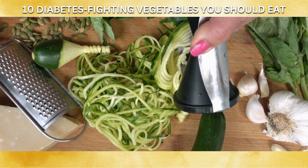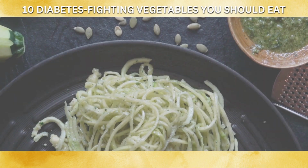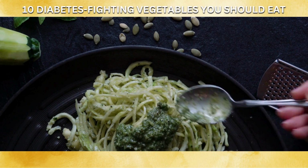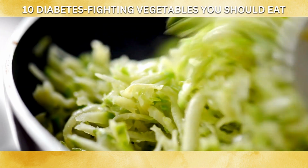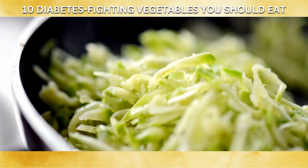Beyond its benefits for blood sugar control, zucchini is incredibly versatile in the kitchen. It can be grilled, roasted, sautéed, or even spiralized into zoodles as a low-carb pasta alternative. This versatility makes it easy to incorporate zucchini into your diet in a variety of delicious ways.